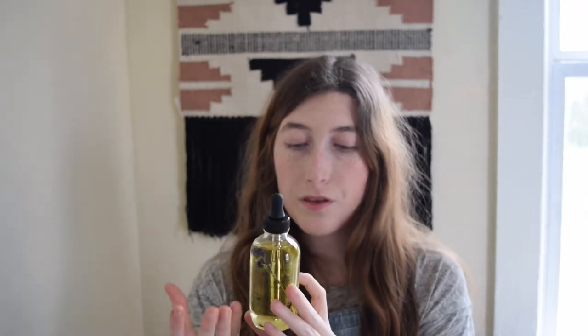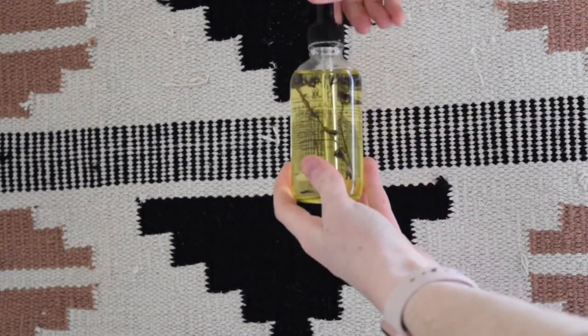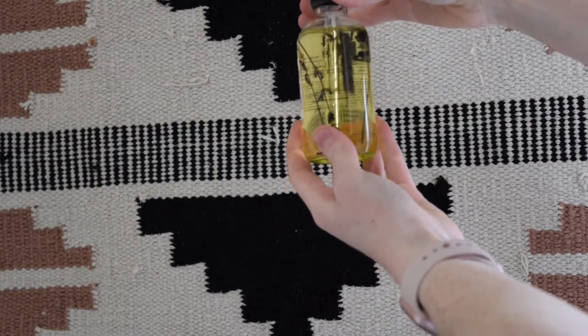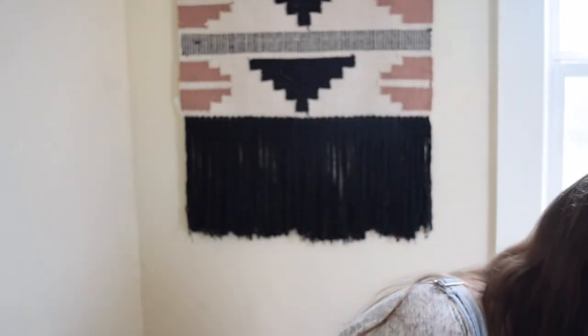So I have this lavender oil, and it's not tested on animals, and it's just a hydrating oil. I use this at the ends of my hair, and when I get out of the shower and put a moisturizer on my face, I kind of just mix it in with my moisturizer. It comes in a dropper, and I like that instead of having to spray it, because it lasts a lot longer.